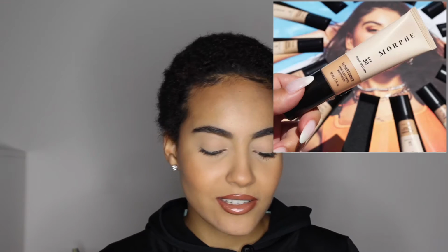People love cream blushes though, so maybe this is great for that soft makeup look, that natural beat. I'm actually wearing a cream blush myself, but the cream blush I'm wearing is e.l.f. I believe it's Tahiti. This is just boring, Morphe. You could do better.